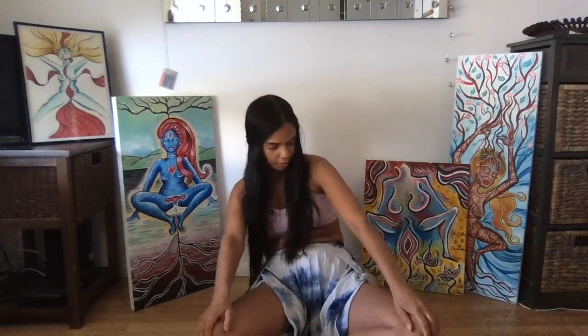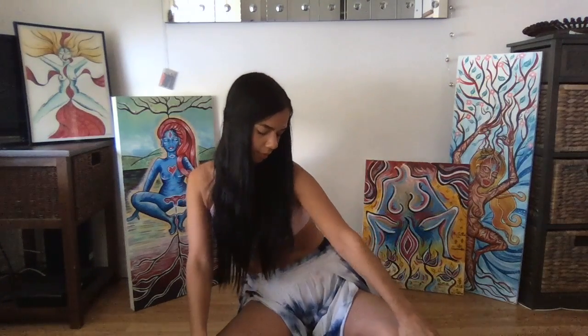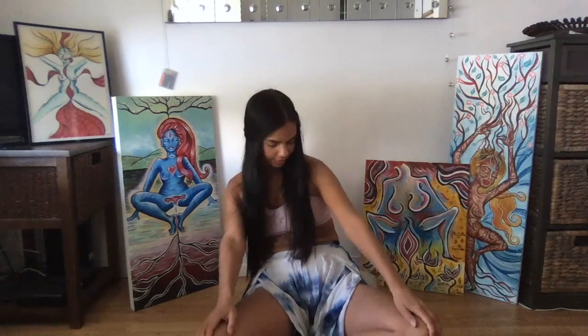Coming all the way over and across, inhale forward, exhale to round and come back. Big, big circles here. Maybe do one more round, and then come back to center. Those two movements, you could stay with that. If you're feeling a lot of tension in the pelvis, in the hip flexors, you could stay here and just work on that movement.